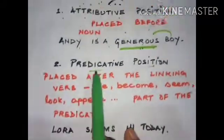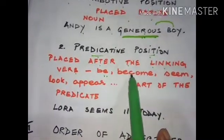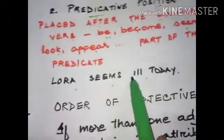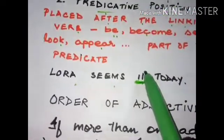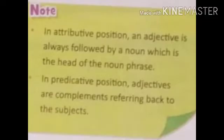The second one, predicative position, when it is placed after linking verbs like be, become, seem, look, appear. Like Laura seems ill today. So after the verb, we have this adjective ill. So it is in the predicative position. Now there is a very important thing to take note of here. Children, just keep it in mind: in attributive position, an adjective is always followed by a noun, which is the head of the noun phrase. Whereas in a predicative position, adjectives are complements referring back to the subjects.